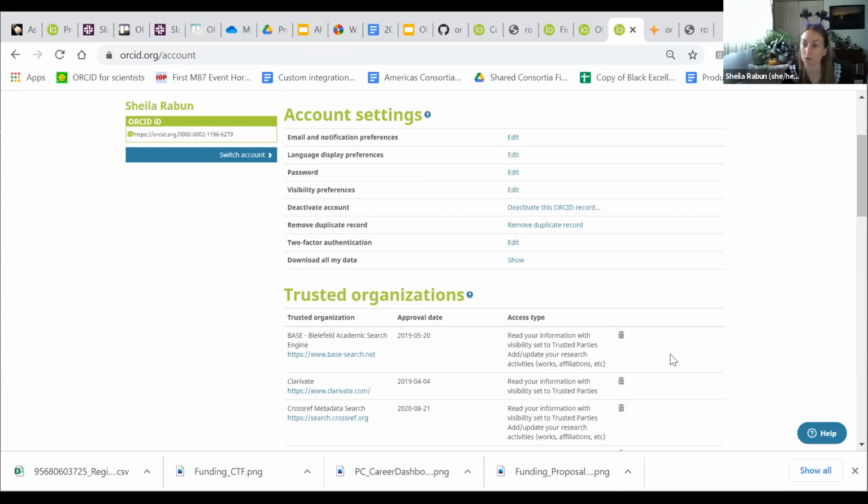And then also on the organizational side, you can always remove ORCID IDs from your integration for really whatever reason makes sense to you. But just know that once I've made this connection, by default that'll stay for 20 years unless I revoke it or the organization revokes it.